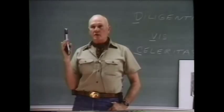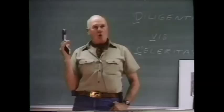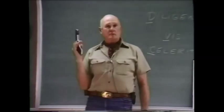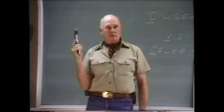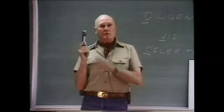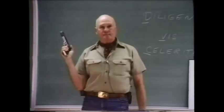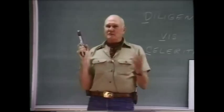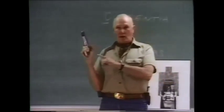There are three trigger control systems that can be used in marksmanship. One is the open-end surprise brake, which I just showed you. The other is the compressed surprise brake. And the third is the nudge, which we will not discuss in this text because it doesn't fly. But the combat shooter uses the compressed surprise brake. Instead of saying anytime, you say sometime between now and now.